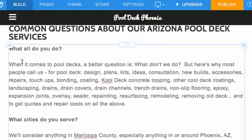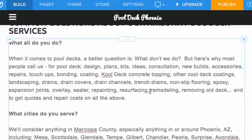Then I like to do a frequently asked questions at the bottom. What all do you do? This is all about A, helping the visitor of the website, but B, more keywords. These are all keywords. When I went to Google Instant and I typed pool deck space A, pool deck space B, pool deck space C, I fielded ideas, okay? Design, plans, kits, ideas, consultation, new builds, accessories, repairs, touch-ups, bonding, coating, cool deck, concrete topping. I never would have had any of these words had I not taken that 5 minutes to use Google Instant to tell me what people were searching for.